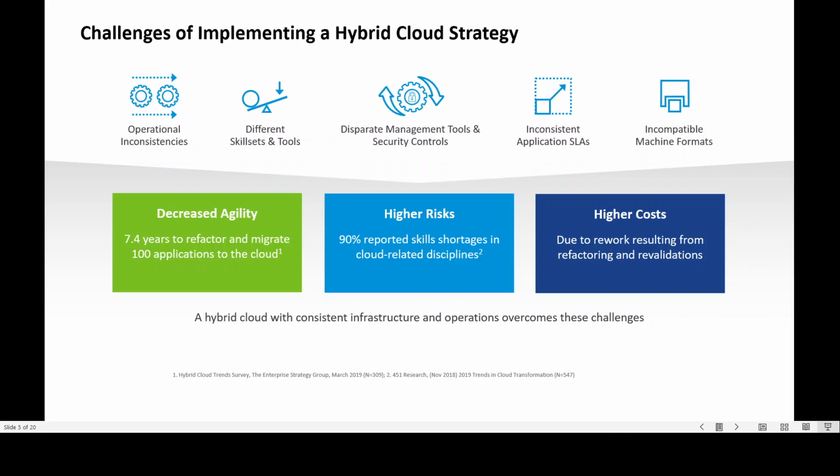However, in setting up a hybrid cloud strategy for their organization, customers have to address a few key things in order to deliver the desired results. If the hybrid cloud strategy is not set correctly, there can be some complications, some challenges which are difficult to address. For example, operational inconsistencies: if they are not taken care of, because every cloud has a different way of doing the same task, customers will run into some challenges. They also need to train their resources to learn different skill sets because every cloud has a different set of tools to operate.